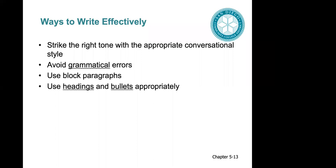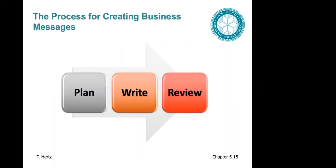Use block paragraphs. That means you left justify. You don't indent at the beginning of a paragraph. You know, this isn't your eighth grade English class. Everything goes over on the left, just like an email. Use headings as much as possible. Use bullets appropriately. So bullets are a good way to kind of get the information out quickly. Bullets are not sentences, therefore they do not have periods on them. In business, we love headings. And so put as many as you can to help the reader find the information as quickly as possible.